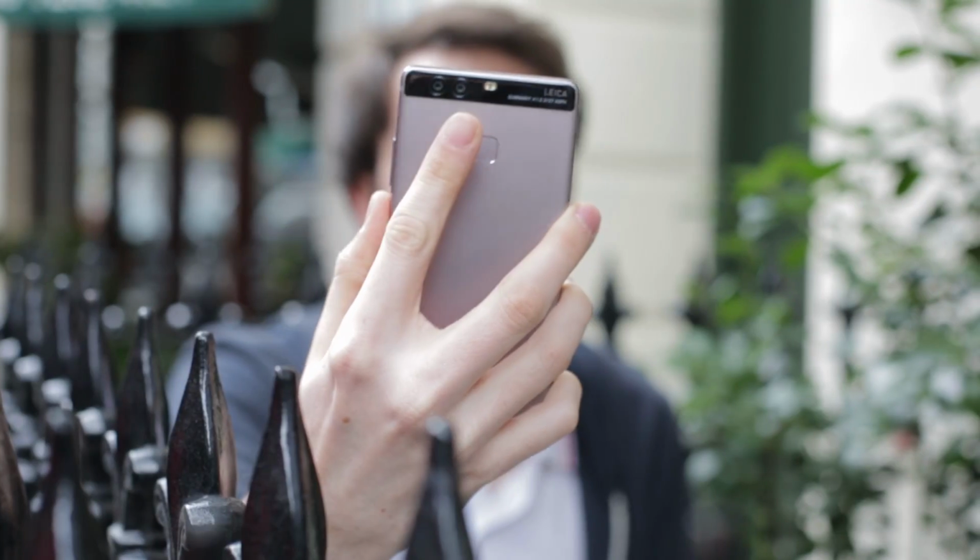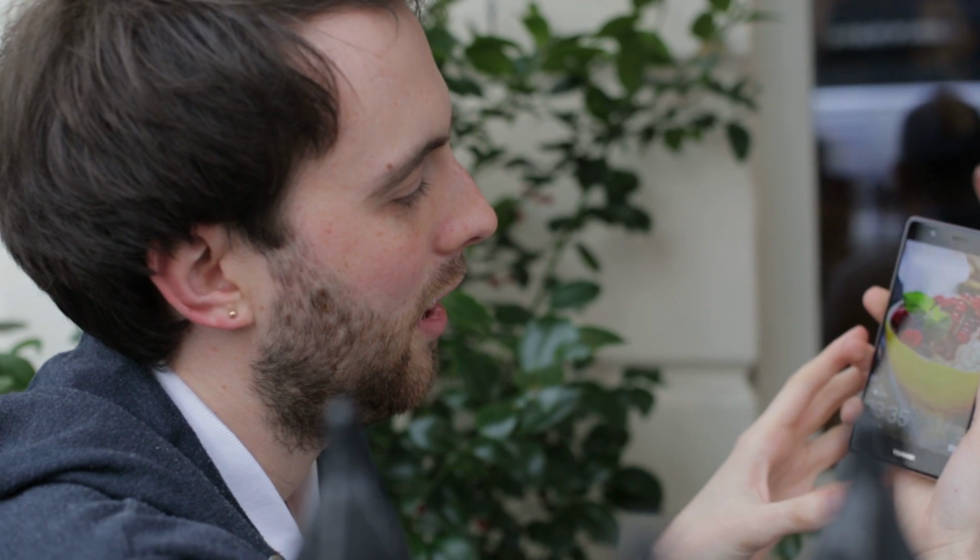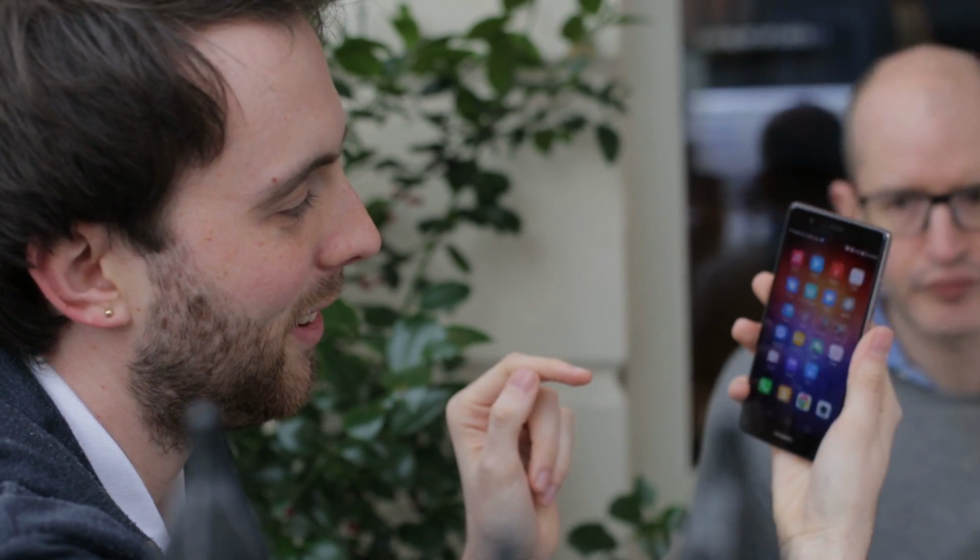And the fingerprint sensor is really good. It's a lot faster than Apple's Touch ID. Oh, okay. And it's on the back. Yeah. Which is where your fingers naturally are. Yeah, it's like instant. Take that, Apple. So much for the supposed design experts. Instant unlock. You can't really see both on the screen, but fantastic demo.